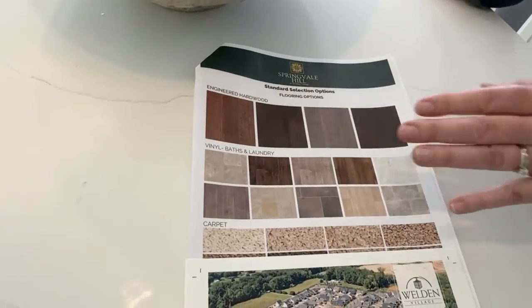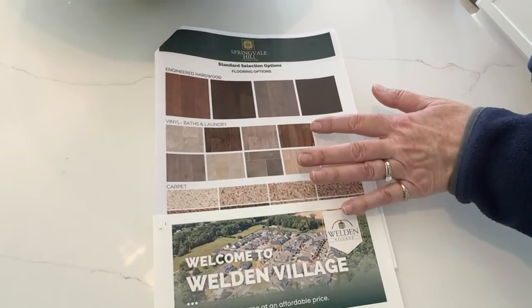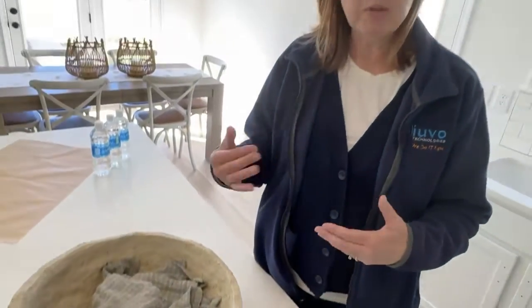So for example, here you have engineered hardwood, and then you have vinyl in the bath and laundry, and then different types of carpet to choose from. And what's nice about having an agent with you is that Stephanie and I can help you to make those decisions of what types of flooring you want to put in your home, for example.